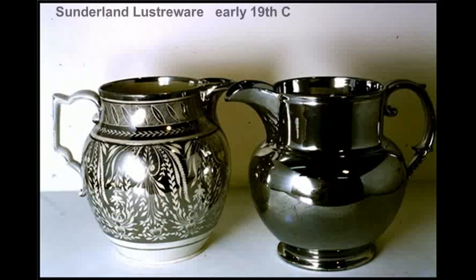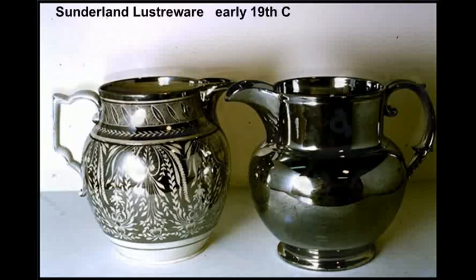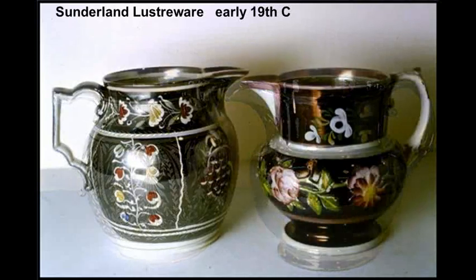Lustreware is a type of pottery with a metallic glaze that gives the effect of iridescence. The technique of lustreware on pottery was first developed in Mesopotamia in the early 9th century. It is produced using metallic oxides, mainly copper and silver.